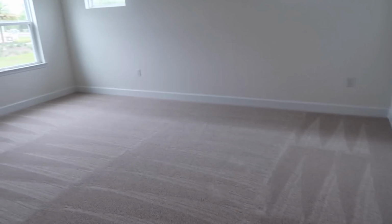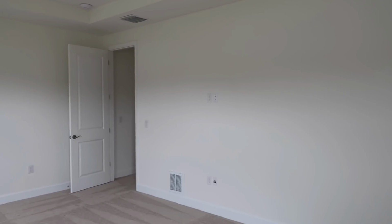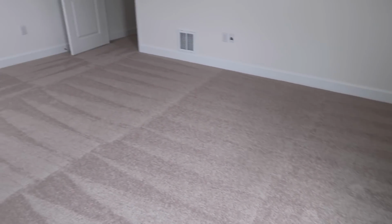Heading this way, here is the bonus room, playroom, media room, movie room. And that is one of the reasons why we loved this house so much, because having so many kids, we really dreamed of having somewhere for our family to go to have all their games, all their gaming stuff. I'll have it organized and we'll have a TV there. We'll eventually get a projector for movies, because we want our kids to have their friends here, and we're just really thankful for this space.